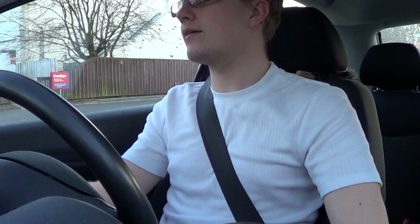Now I'm going to demonstrate another great aspect to this car, which is the fact that it is extremely easy to park. Because it's small, you can get into the tightest of spaces, which is very helpful. And we'll just slot it in here. Perfect.